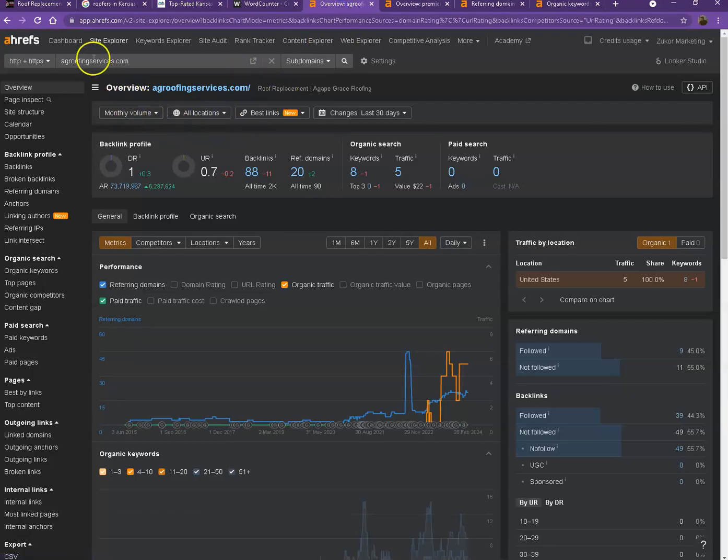We have here Ahrefs, one of the paid tools that we're using for us to have some more information on the backend of your website. We'll talk more about the numbers, so let's start off with DR. This is the level of trust that Google has in your website, and UR is the strength of your website. Backlinks, on the other hand, are other websites that refer to your website, so they're like shoutouts from different directories like Yellow Pages, Yelp, and alike.